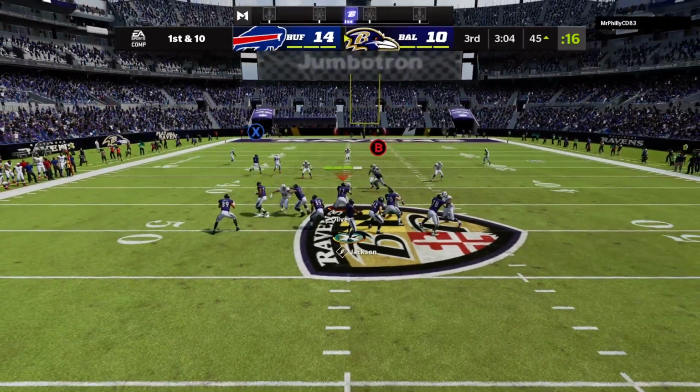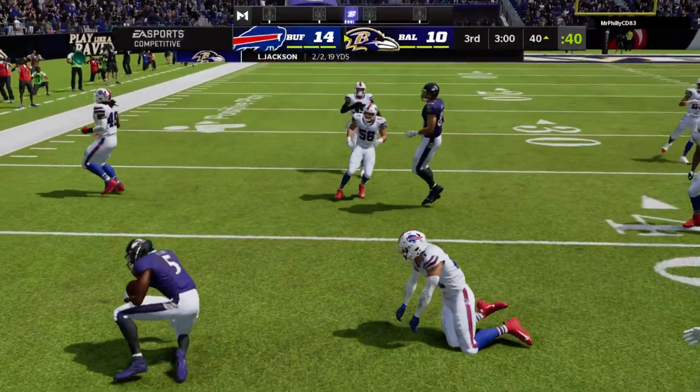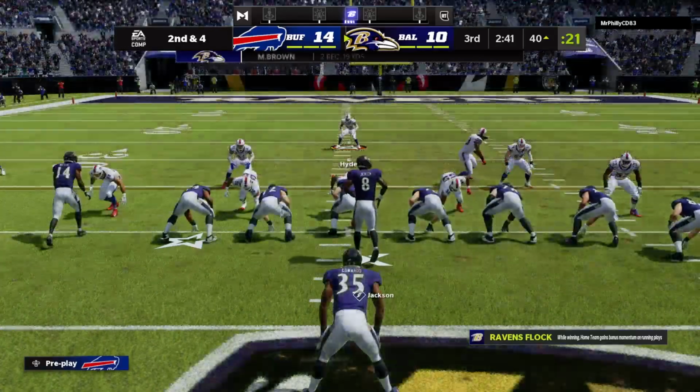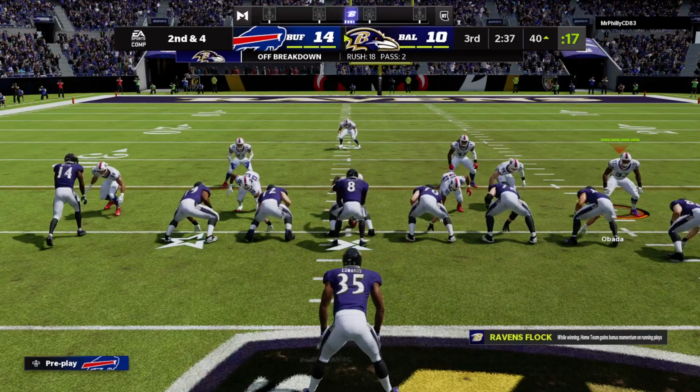And now Jackson will look to throw it. Got him in. It's Brown. A gain of 6 there on first. One thing you're hoping for when you run drag routes, you're able to hit a receiver in stride, and he can pick up a lot of yardage after the catch.